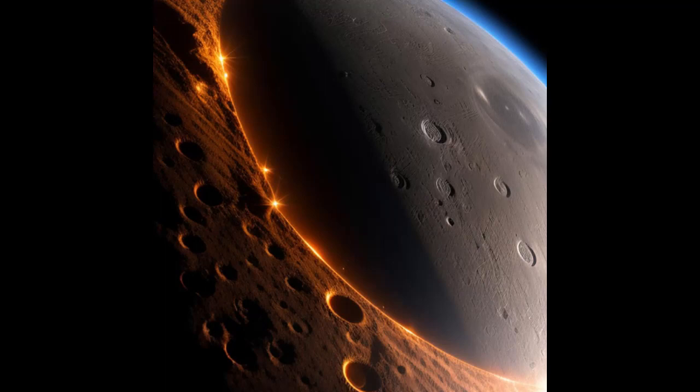Exploration. Mercury has been visited by spacecraft, including NASA's Mariner 10 and MESSENGER, Mercury Surface, Space Environment, Geochemistry, and Ranging missions. These missions provided valuable data about the planet's surface, composition, and magnetic field.